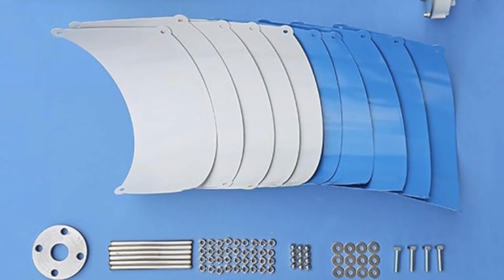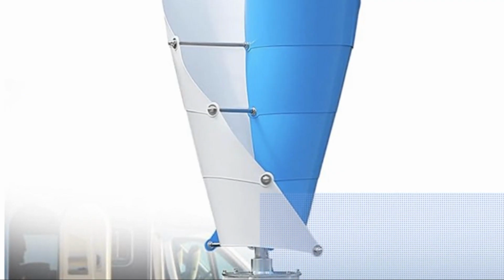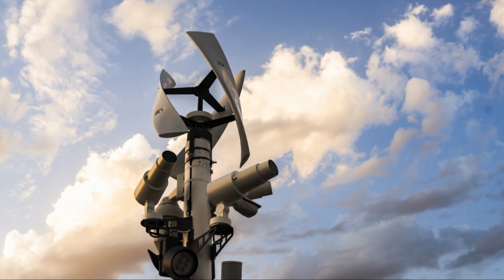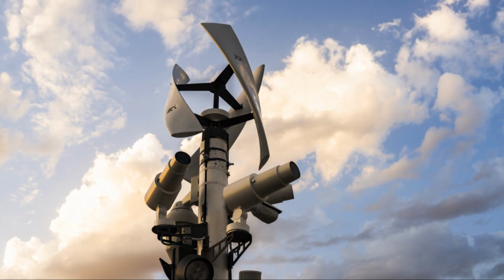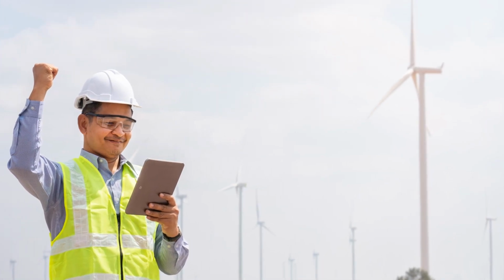Another fantastic feature is its eco-friendliness. Unlike some older wind turbines, the Liam F1 is designed to be harmless to birds and bats. Plus, it combines lift forces with drag forces, increasing its wind power capture and overall efficiency. Talk about a win-win. But wait, there's more.